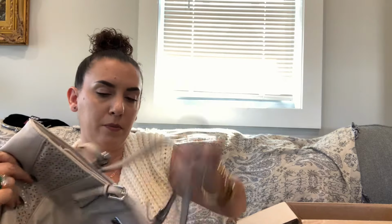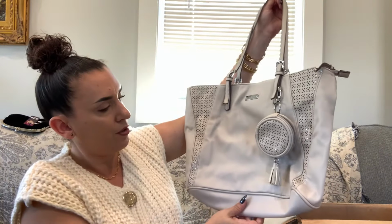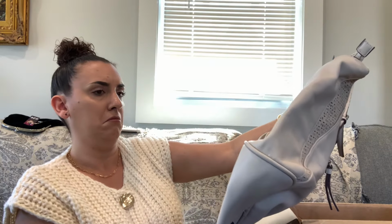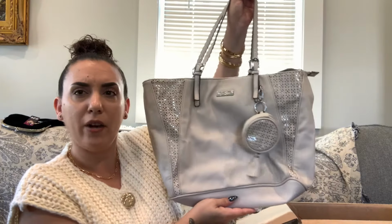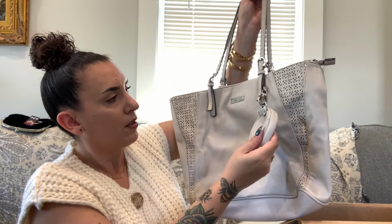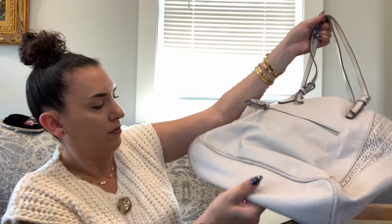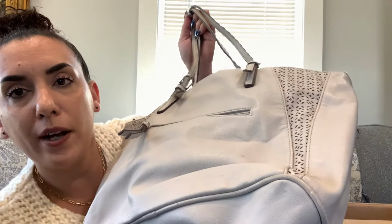Let's take another peek. There's one in a bag. This one is faux leather. It is Jessica Simpson. Let me unfold you. It is beige, kind of like an ivory, actually. Yeah, light gray. Got the little pouch here, perforated. There is a little bit of wear to the corners.